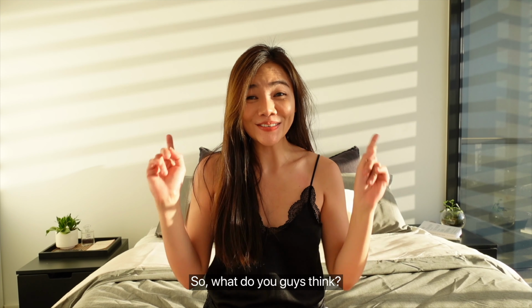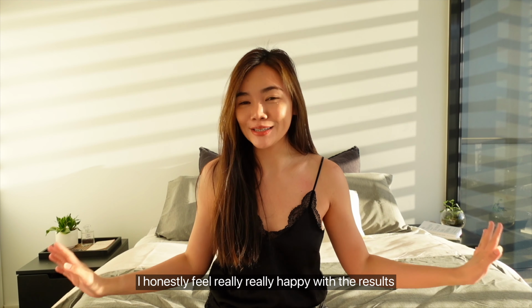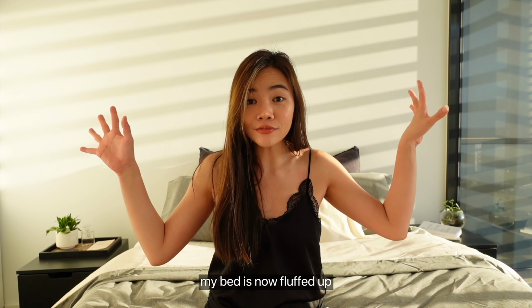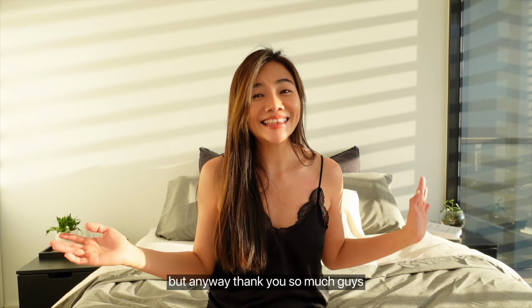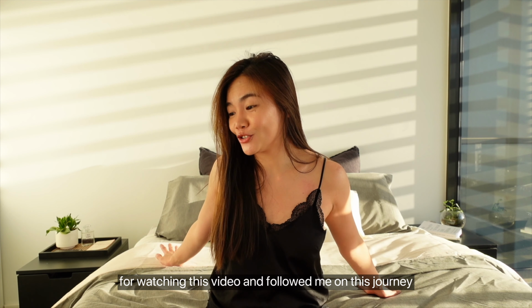So, what do you guys think? I honestly feel really, really happy with the results. My bed is now fluffed up. It's very comfortable. It's very soft. The color now all matches. Not like before.